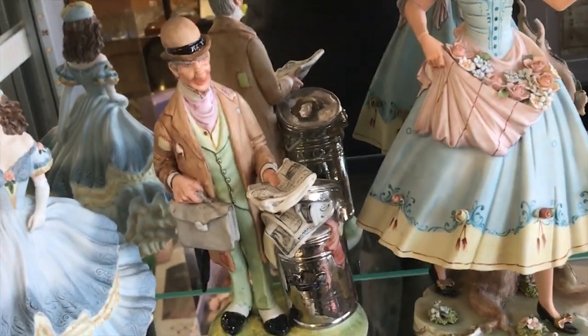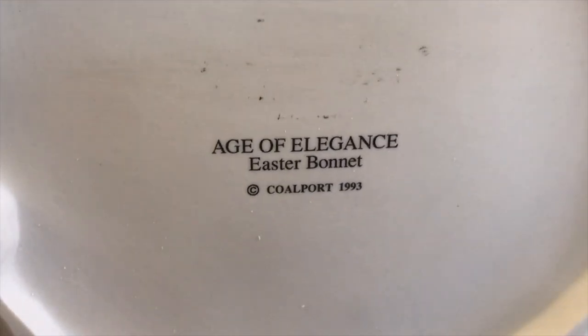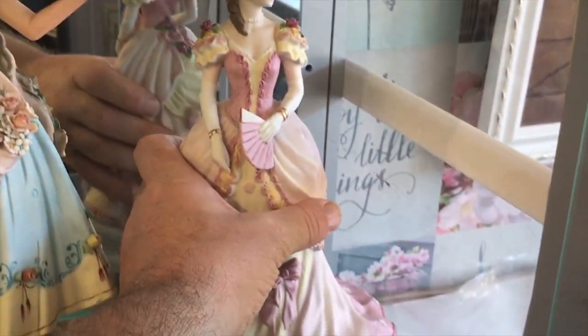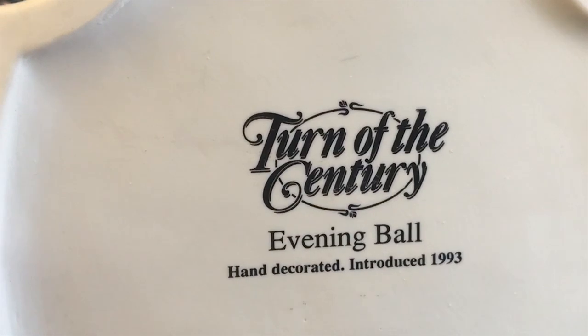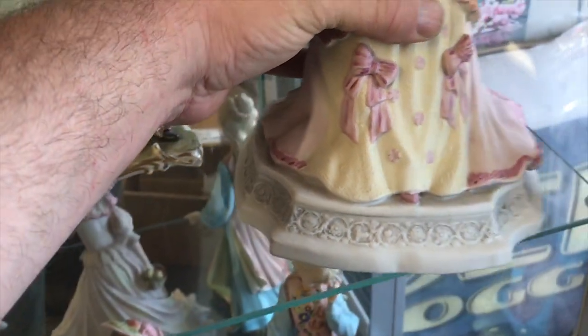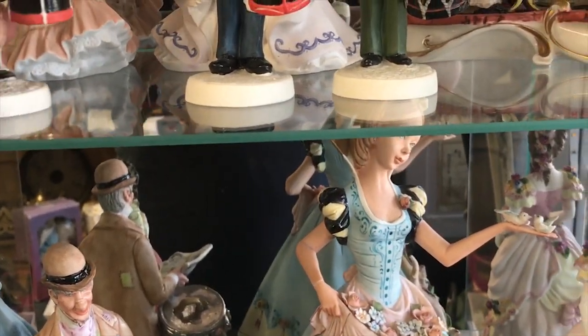But if you take a look at the likes of this one, absolutely beautiful figurine. That one's Coalport, Age of Elegance. Or you can come down here to the likes of this. This is absolutely spectacular. Doesn't say turn of the century evening ball, hand decorated. Has it got a mark on it? I think this one's going to be a Capodimonte again. I can't see the mark off the top of my head. But a really good looking porcelain figurine. You got the Wedgwood Drummer Boys. So it's a nice little group.